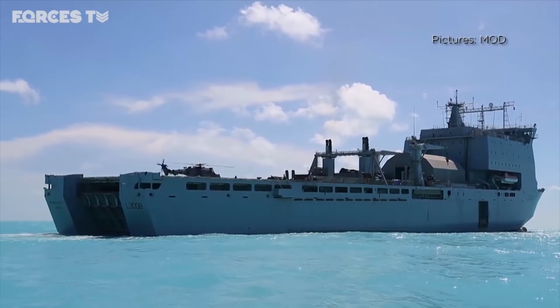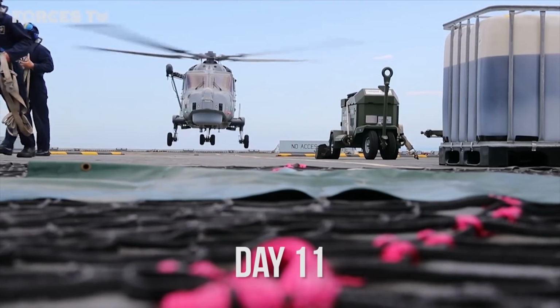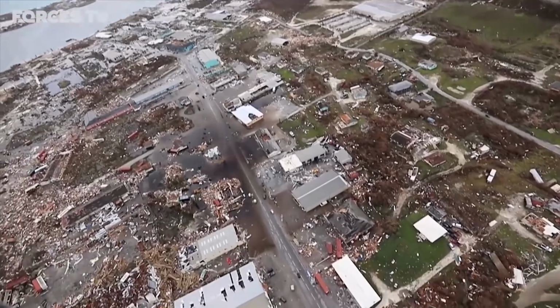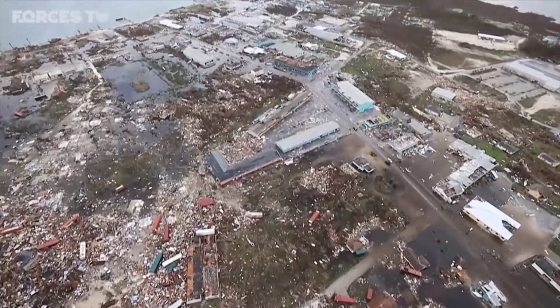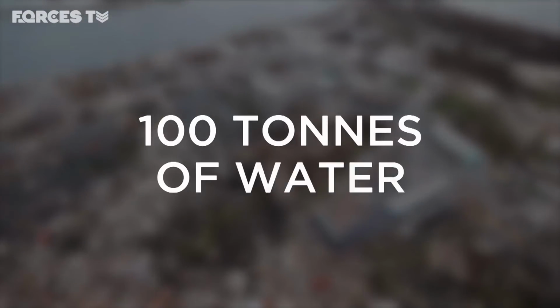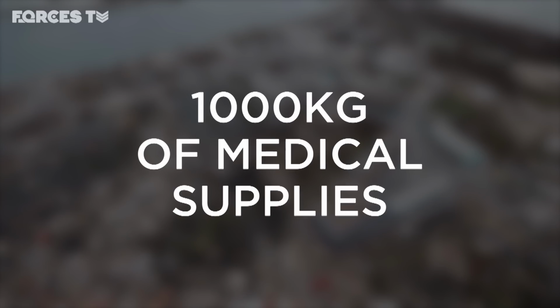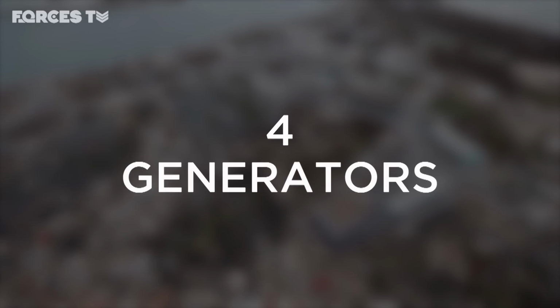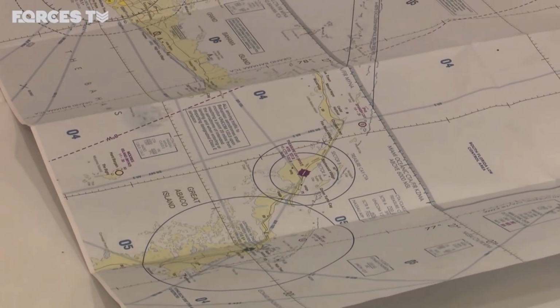After 9 days, RFA Mounts Bay leaves the Bahamas, her stocks of aid depleted. What the military are calling Operation Baritone saw Mounts Bay help more than 7,700 people. Overall, the ship supplied 100 tonnes of water, 3,000 ration packs, 1,000 hygiene kits, 900 shelter kits, 2,500 litres of diesel, 1,000 kilograms of medical supplies and 4 generators. The team coordinating the operation remain ready.